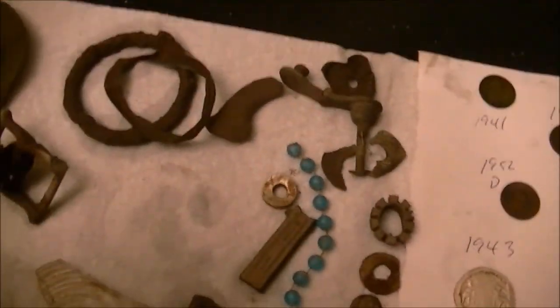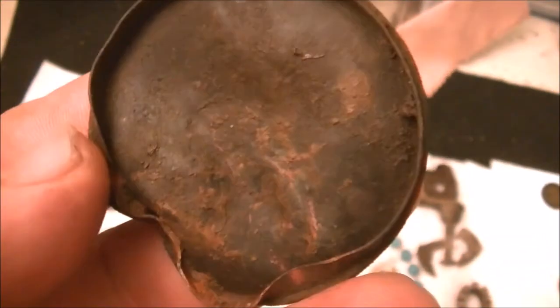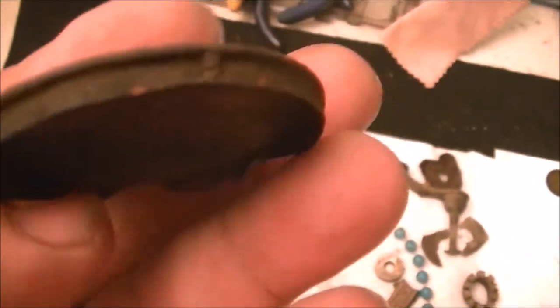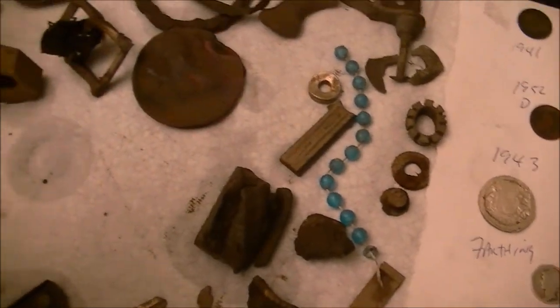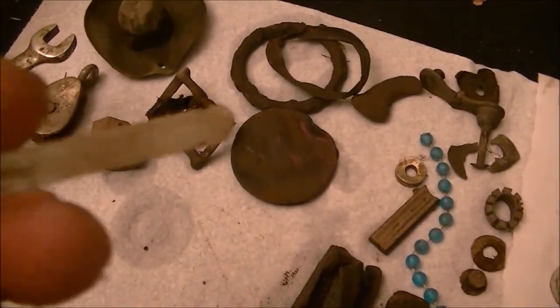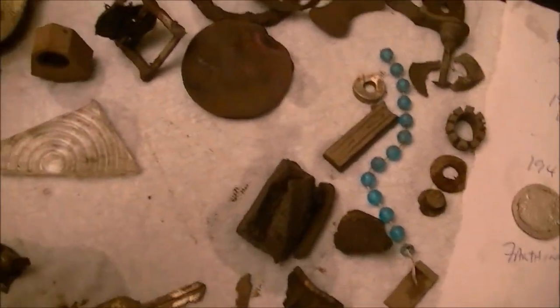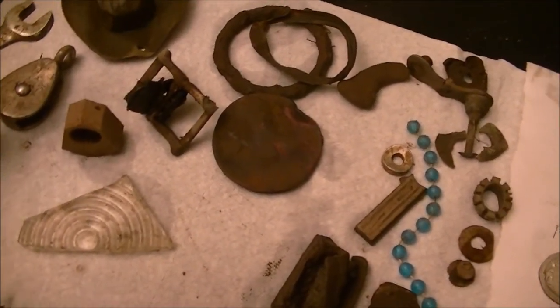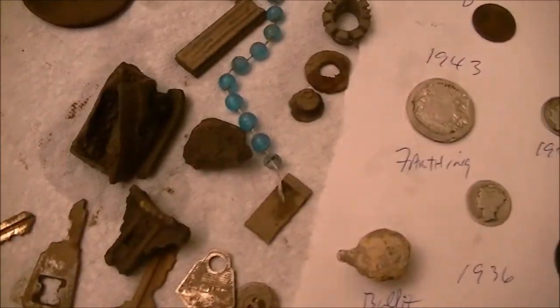I found another compact. That was a pretty good one. It's messed up pretty good though. Copper. I must have threw them away when they were done with them, because I sure found a lot of them. Old piece of glass here. It's real thick. I just picked it up off the ground. Another thing, I'm not sure what that is. I don't think it's anything major. A couple pieces of junk I probably need to get rid of.